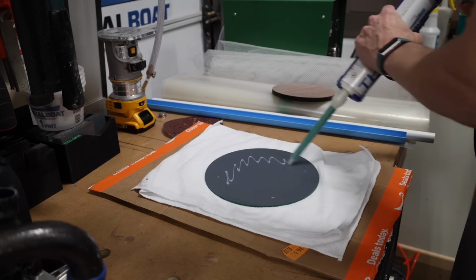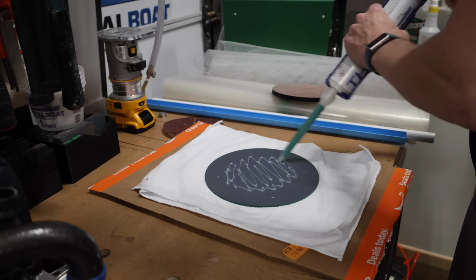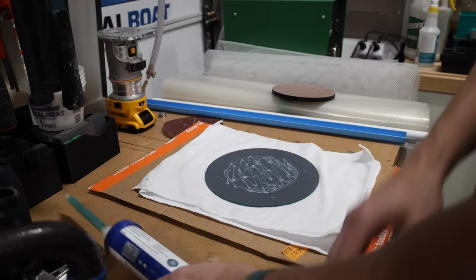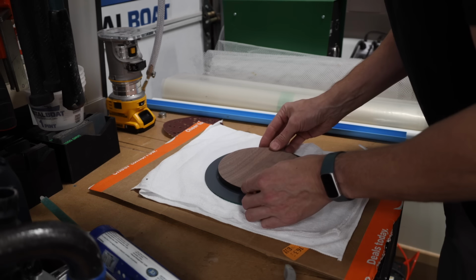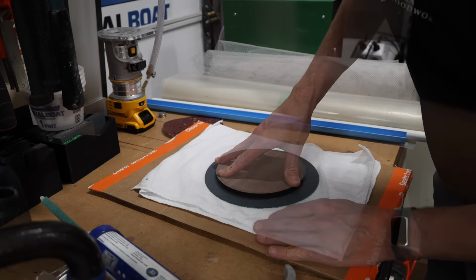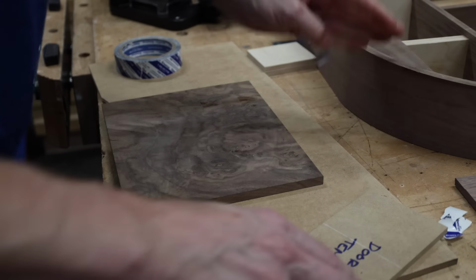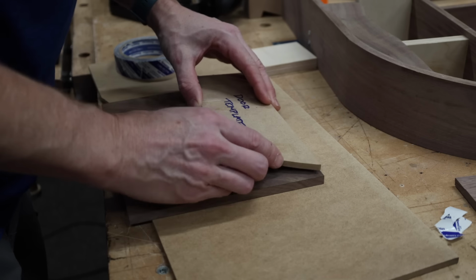So by epoxying this walnut disc to the mirror, it's going to serve two purposes. It's going to offset it from the back of the cabinet, leaving room for that LED lighting, but it's also going to allow me to screw through the back of the cabinet to mount it and screw my aluminum French cleat through the back of the cabinet, which is how it will mount on the wall.